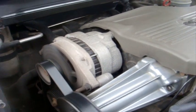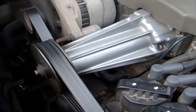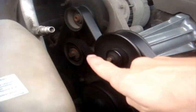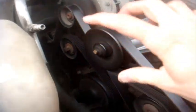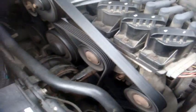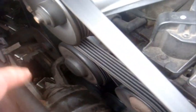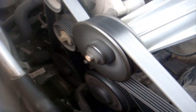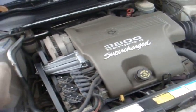Yeah, there's the alternator. And there's the supercharger, Eaton M90 Roots Type 2. Maybe next year I might get a smaller supercharger pulley, so that way you'll hear the whine a lot better. This is the stock 3.8 inch. Yeah, the harmonic balancer is way down below. And that started to clunk, so I thought the engine was knocking. So I fixed that up and it runs good.